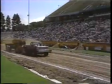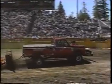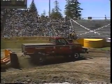That is Dan Coelho out of Turlock, California, and Red Rabbit. Dan on the circuit for 10 years. He knows what he's doing, and it looks like he's got a good pull going, Army. Awfully strong shot, flag comes down.